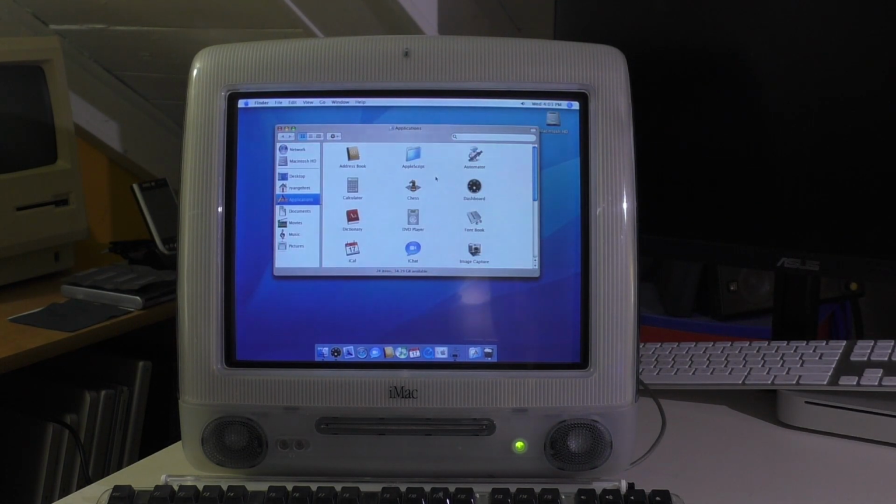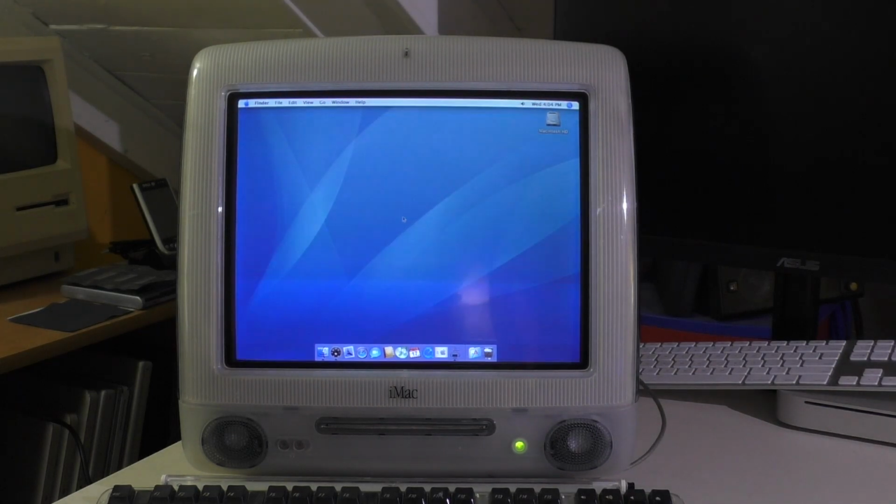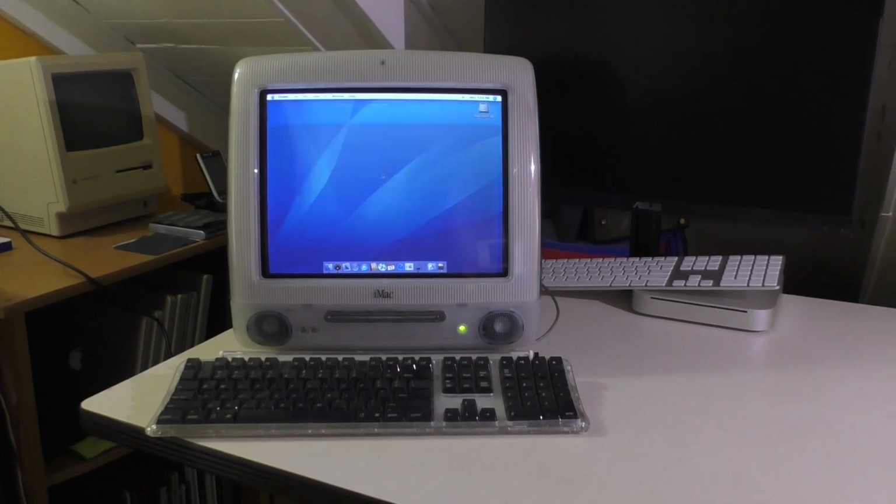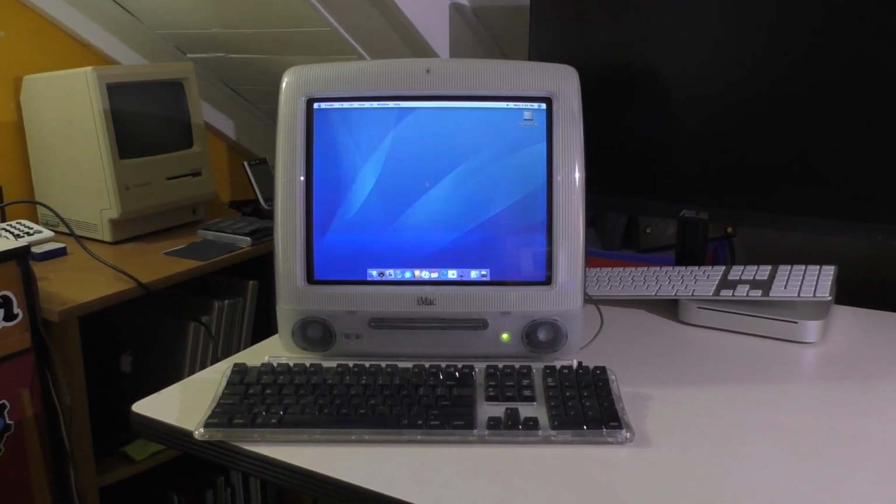Let's go ahead and flip through the applications and see if anything jumps out at me. Yeah, not really, but anyhow, I guess that's going to end the video. There's not really much else I can show you with this iMac, but that is it. It works, and it was free, so that is the upside.